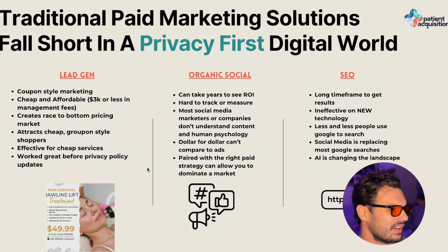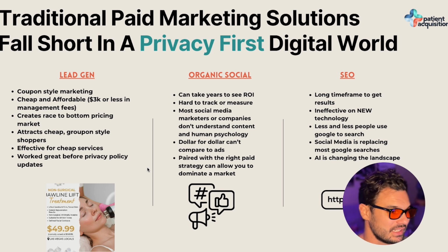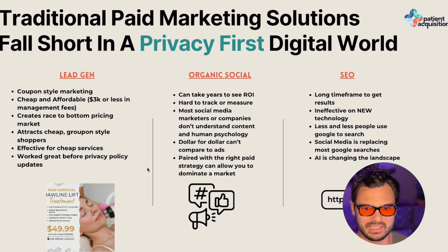And it worked really great before privacy policy updates, which I'm going to cover. I'm going to tell you why this doesn't work as well, right? You used to be able to convert 10, 20, 30% of these leads. Now, we have some lead gen campaigns that are converting that high, but we have really good marketing. Okay. Now, most marketing agencies are content with getting 2 or 3% conversion. When did that become a standard?